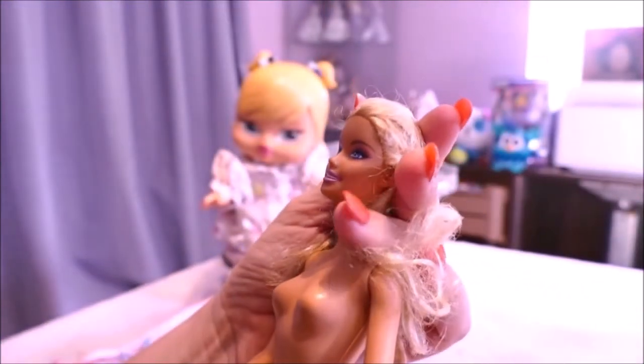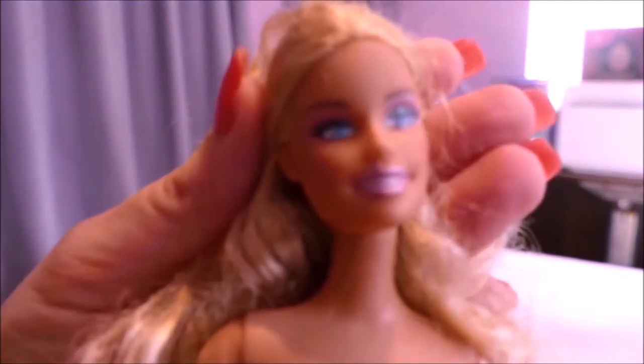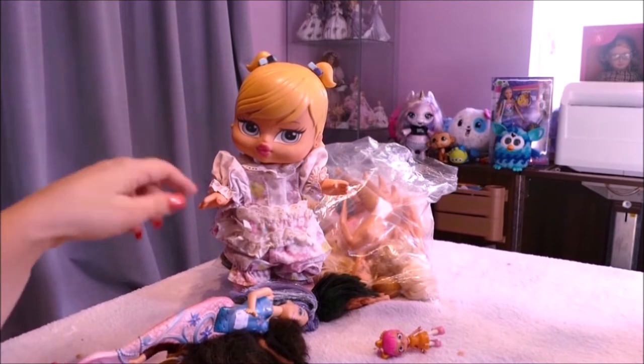Actually, I think this one's face would be awesome for a Hello Kitty dress. Look at the pink makeup. That would be cool with one of those Hello Kitty packs. I've got some of those out in storage. What else we got here?